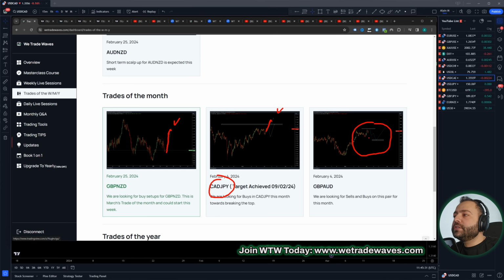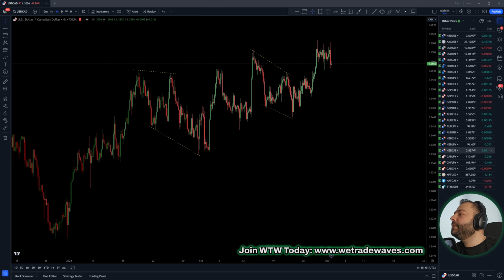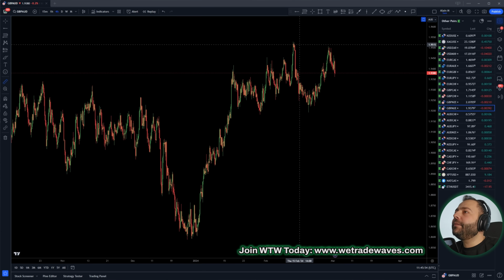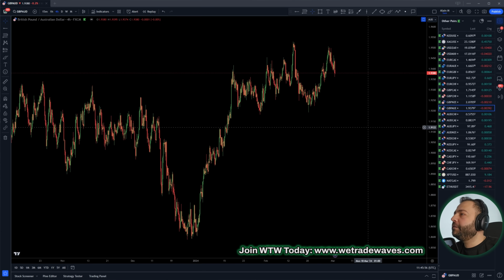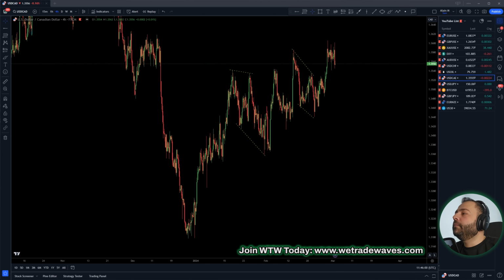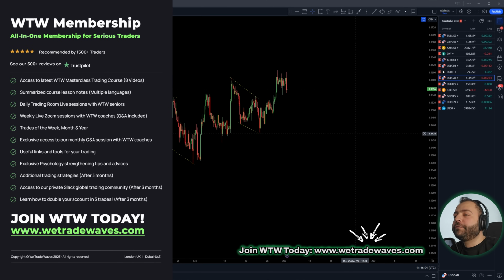And Pound Aussie, two waves, guys. Crazy two waves. Look at this one. Back to Aussie pairs. Pound Aussie, two waves, right? So drop and up again. If you need to count the amount of pips, guys, it's crazy. 250, 250, 500 pips here, only here. And most probably tomorrow we will share the trades of the month for March.